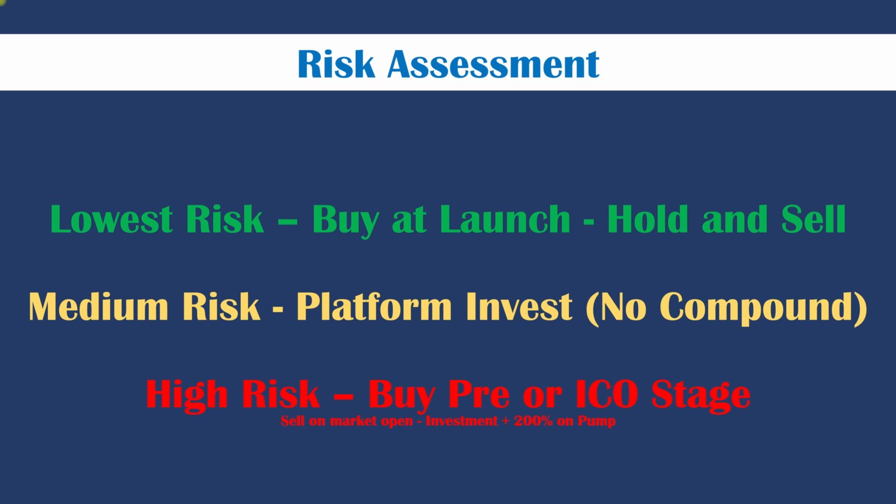Starting with the lowest risk is to buy the coin at launch, hold and sell. Obviously either sell at the top or sell halfway up and sell half of your investment or a proportion of your investment. Medium risk is to invest into the platform, not compounding as explained before. So just come in as a normal investor and take your money out on a daily basis.